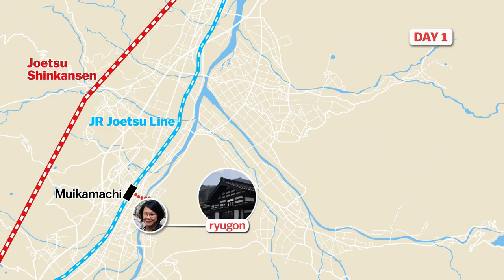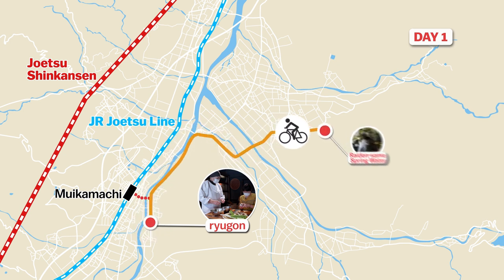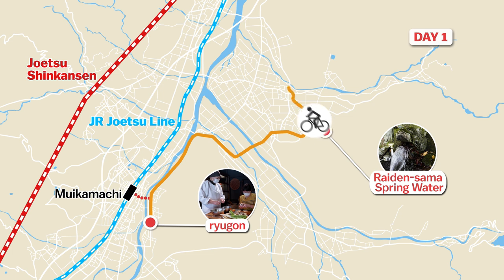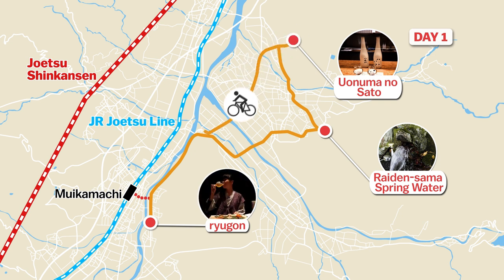Our first spot in Niigata is Ryugon, a rustic traditional inn where we start with a cooking activity and have lunch. Following that, we rent bicycles and cycle through some rice fields and take a short break at a water source before continuing on to Uonuma no Sato, the brewery grounds of one of Niigata's most famous sake producers. Finally, we return to Ryugon for dinner and rest.